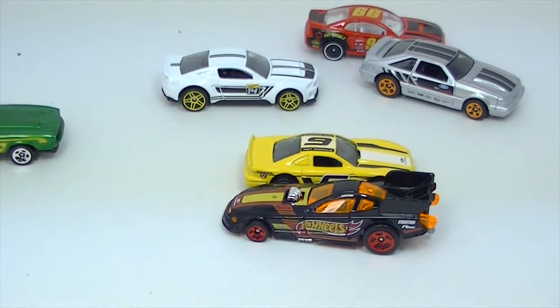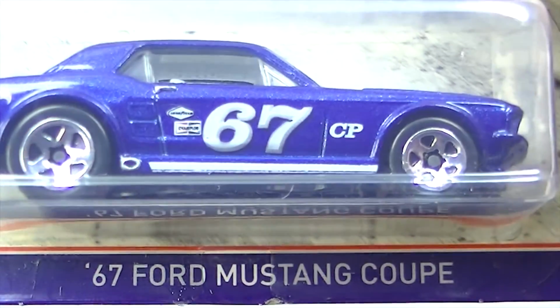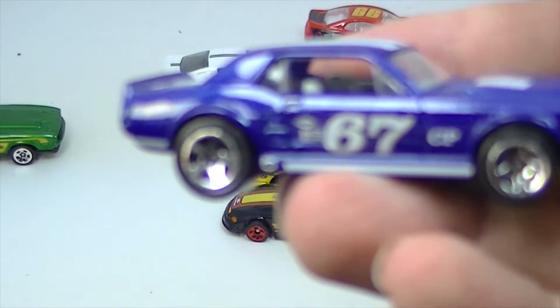Second to last, that Mustang Boss just wants to get away. That is the 67 Ford Mustang. The coupe, I do like the colors on this one. I like the paint job.